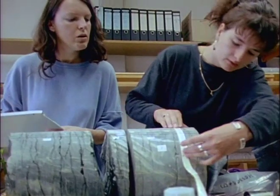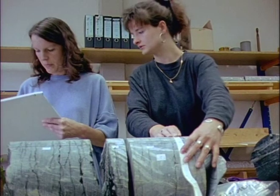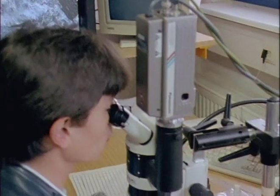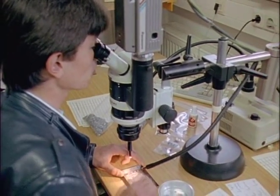These rock cores come from depths of several miles below the surface. KTB scientists have begun to analyze them with the most advanced methods of rock analysis, for they come from a very special part of the Earth's crust.